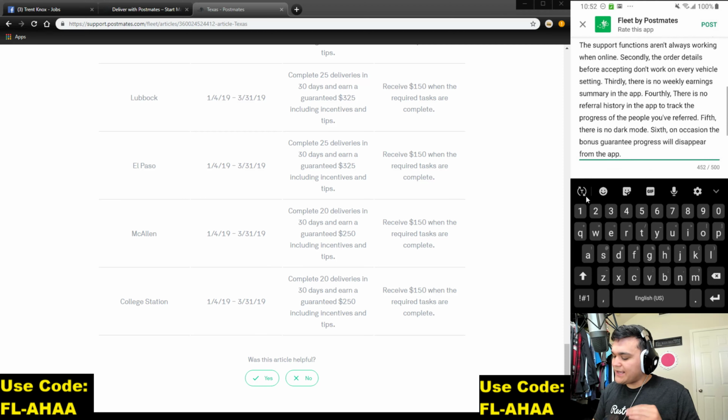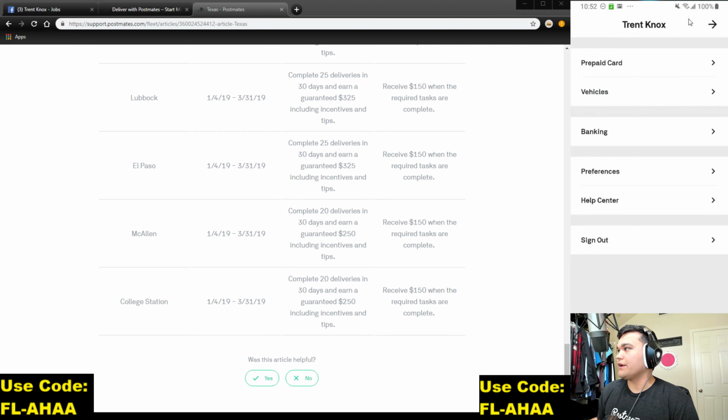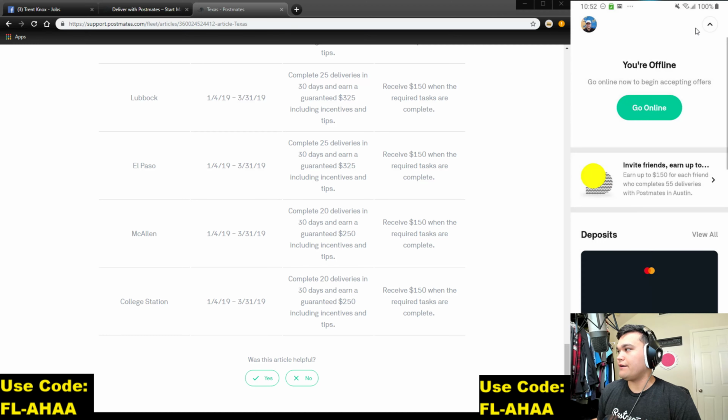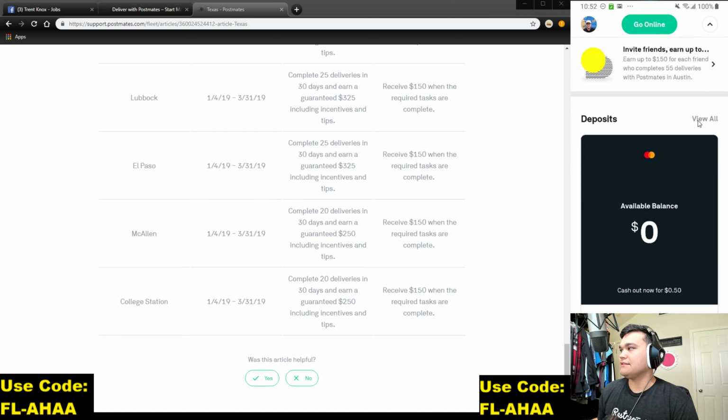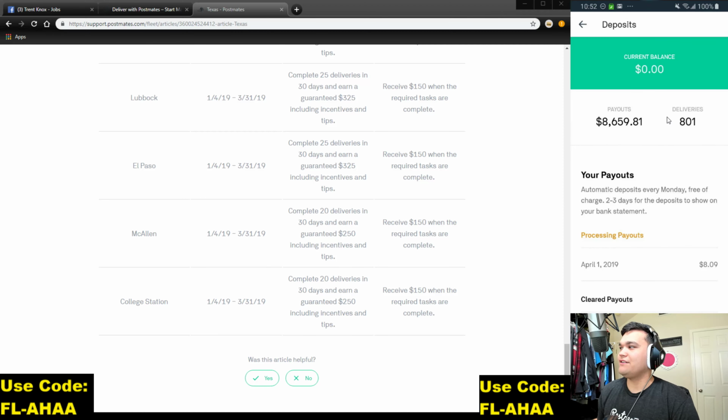Thirdly, there's no weekly earnings summary in the app. This is an issue because, check it out. We'll just look at my earnings, for instance. We're going to go up here, X out the year of vehicles, go back to the other menu area, and then go down to view deposits and view all. I don't have any issue showing you the type of money that I'm earning here. I have 800 deliveries. I've gotten paid out $8,659.81.